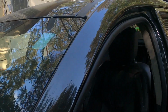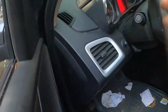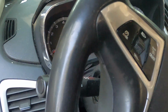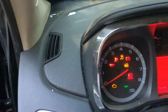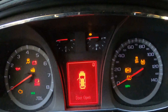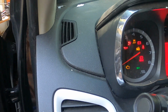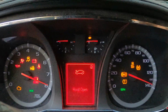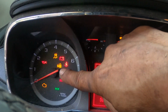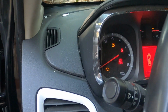All right, let's see what you got going on. All right, we're rolling. Check engine light is on, it's good. Security light is staying on, but it does go out, so it's not gonna be a security issue, more than likely. Computer verified the code, light goes out. Let's check under the hood.